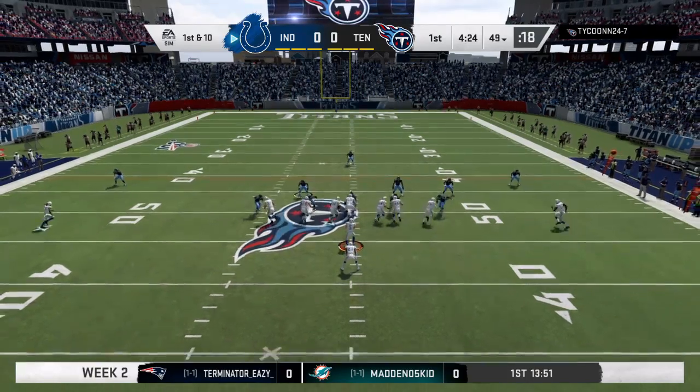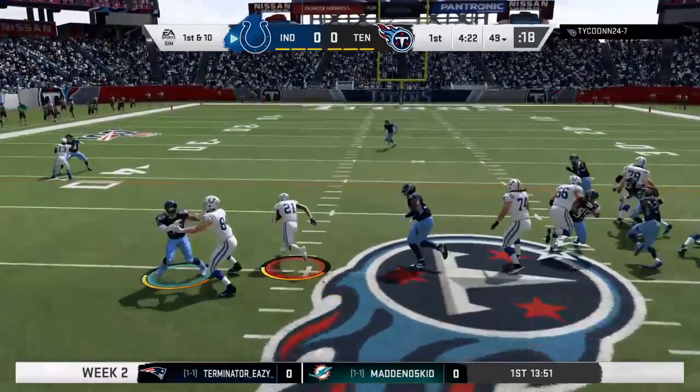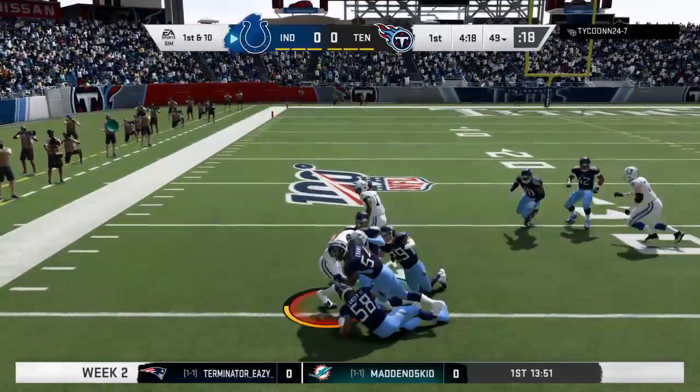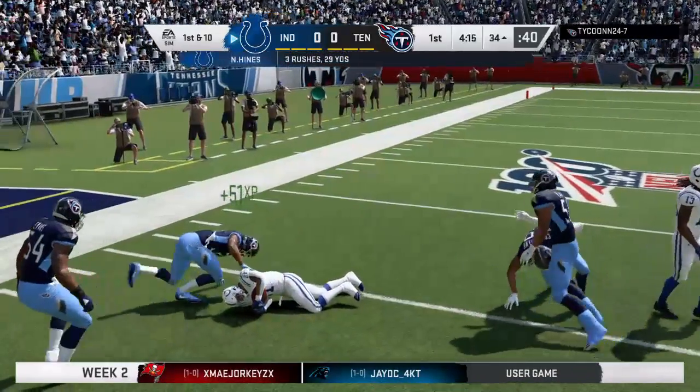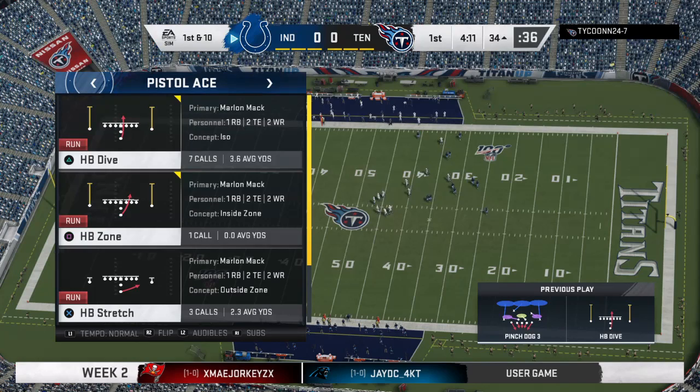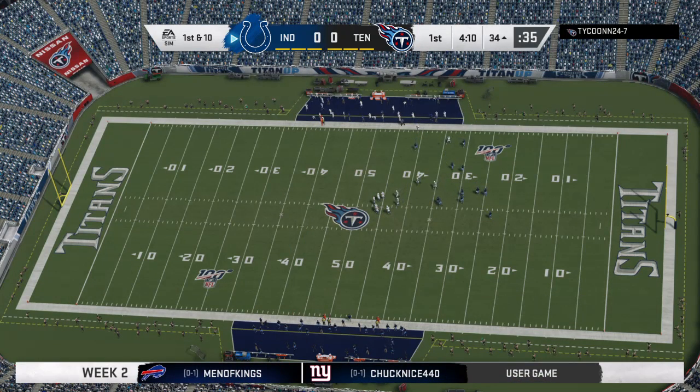Well, he's enjoying things so far here this afternoon. Sees a crease and bursts through it for a solid gain. Into the secondary again. And finally taken down at the 34. 17 more yards on that one as they keep the drive rolling. So back-to-back big runs, picking apart this defense on the opening drive.